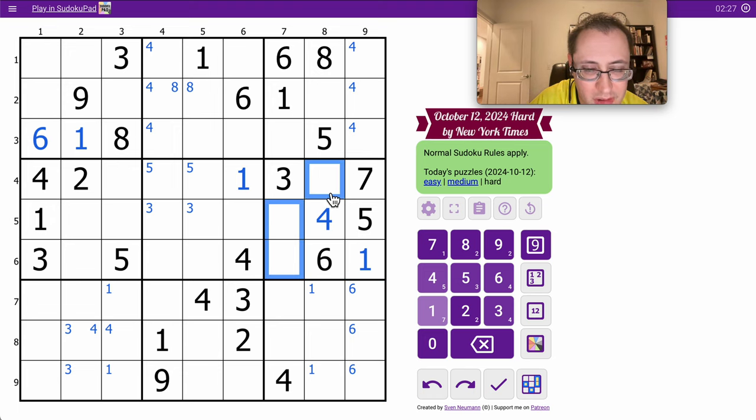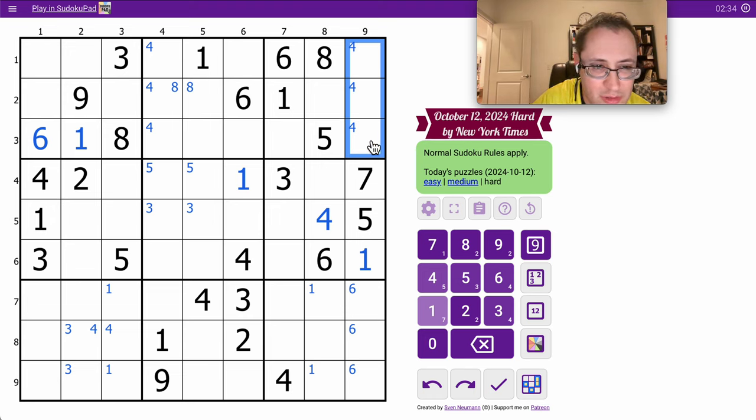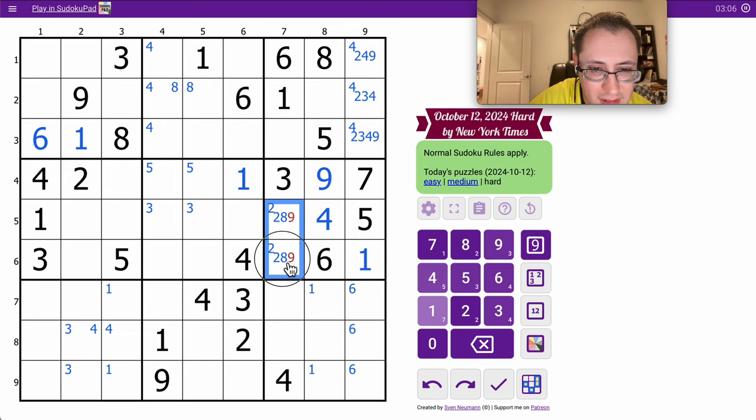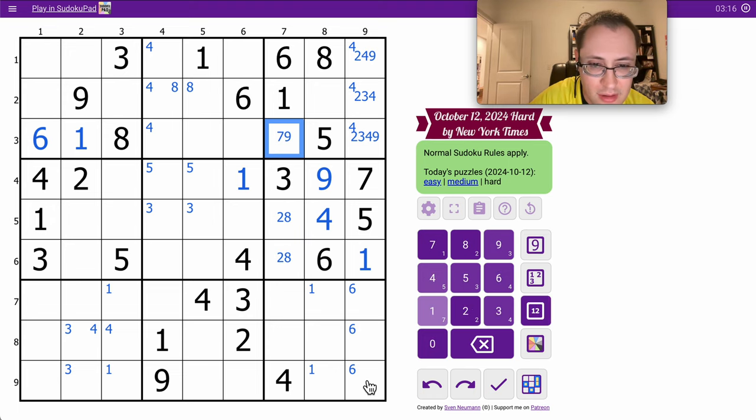Okay, in column 9, rows 1 through 3. They can't be 1, 5, 6, 7, 8. What we're left with, actually 2 has to go here, column 7. These are 2, 8, 9. This one sees 2 and 8, so it is 9. So that gives 1, 2, 3, 4, 6, and 8, which leaves 5, 7, 9 to place in column 7.